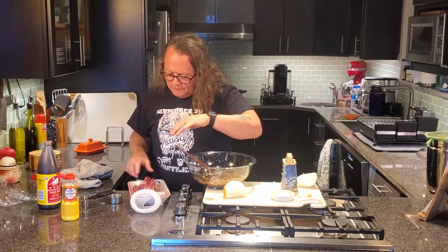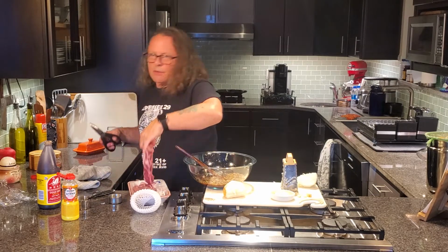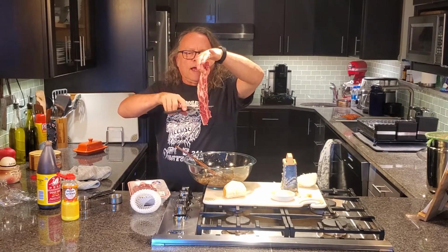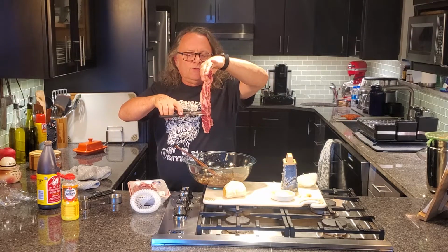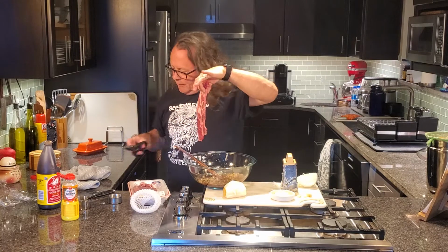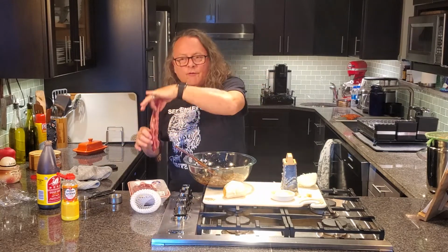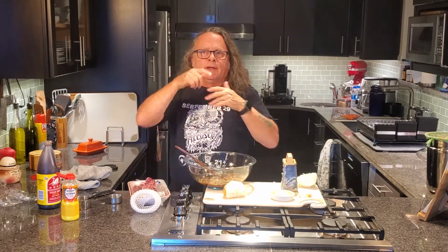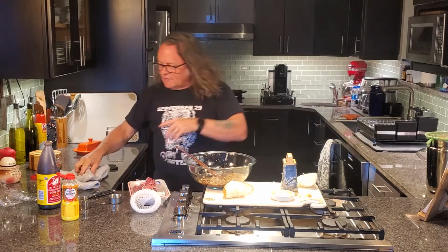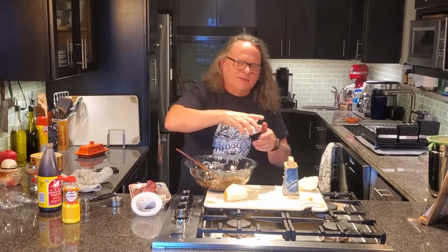So hang tight. I'm gonna get these out, and I'm just gonna cut them. Some places will cut them differently. These generally have 4 bones in them. Some places will cut them at each bone. I'm just gonna cut them in half. I'm gonna rinse these off. I have some more in the fridge, and I'm gonna throw them in that marinade, and get them in a bag. And by tomorrow afternoon, it's gonna be delicious.